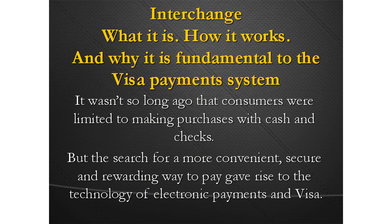Good, the bad, the ugly, and I'm still in this industry, believe it or not. So that's kind of my background. But let's talk about what interchange is, because you're going to hear that term a lot. That's what we call the cost associated in our industry: interchange. So what it is, how it works, and why it's fundamental to the Visa payment system.